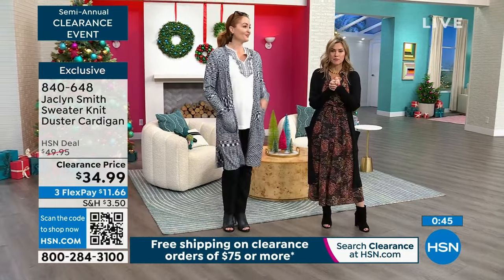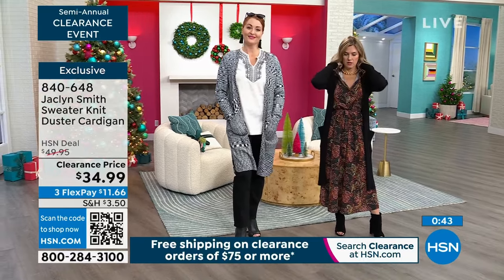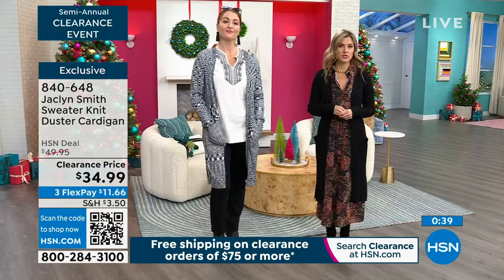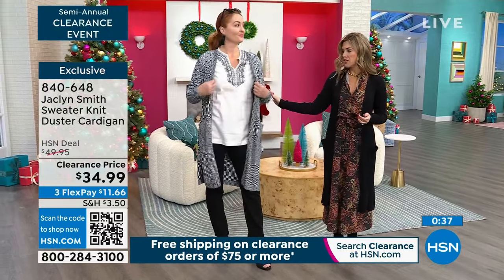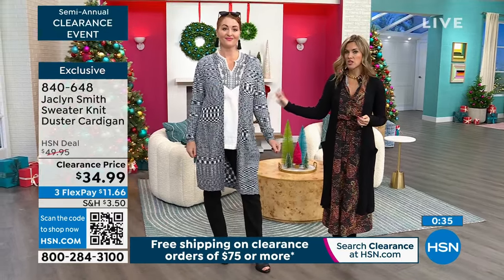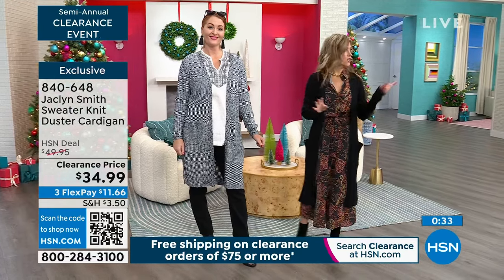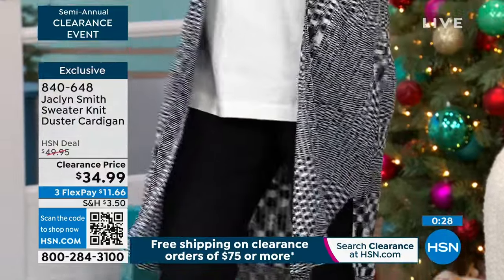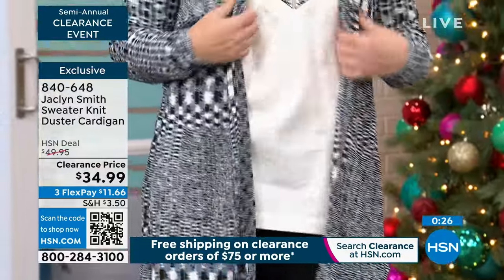Okay, getting quick updates. In the black, medium through 1X is all we have left. I would wear a medium in it. And then in the space dyed black and white, small through 3X. And I mean, it's a sweater. I would go oversized. I would go my true size. It really doesn't matter because it is a sweater.